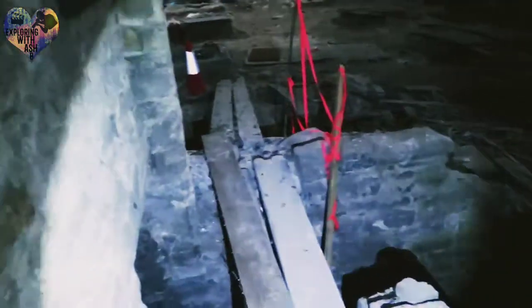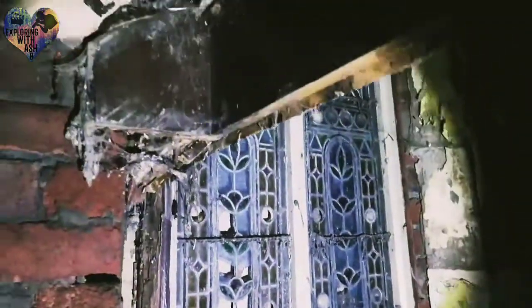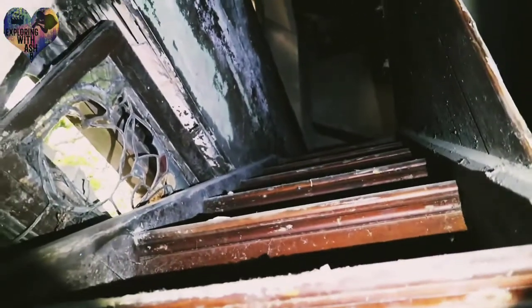Guys, I've said it once, I've said it twice, I've said it a thousand times, but I am definitely pretty sure that this is one of the oldest properties I have ever had the pleasure of visiting. I mean, look at these old stairs here, guys. Look how far up they go.